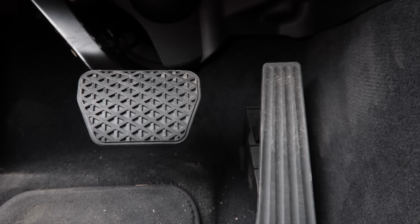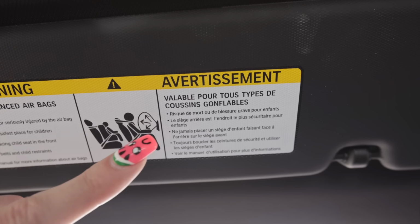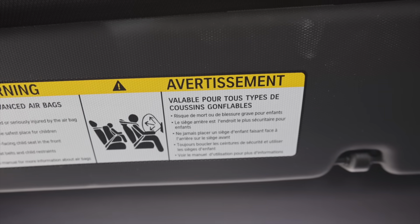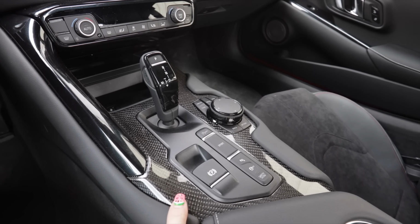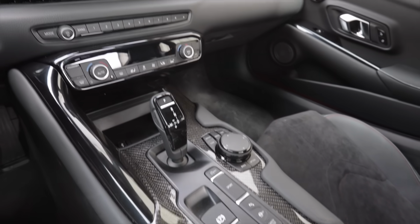Next up, the pedals. Had that been a 6-cylinder Supra, that would have sounded probably the same, but maybe a little different because those had sport pedals, whereas this one just has pedals. Well, here's a new one. Variable pour tous types de cousin goofballs. Those are the goofballs, I guess. Luckily, all the carbon fiber you see in here is standard on all Supras, regardless, and it's real carbon fiber, and it's pretty. I actually like it in the interior of this car.